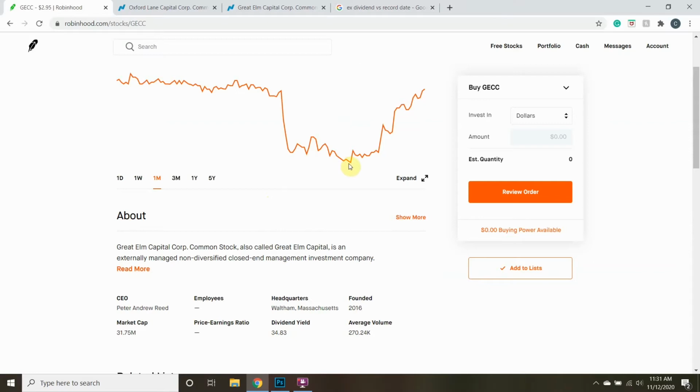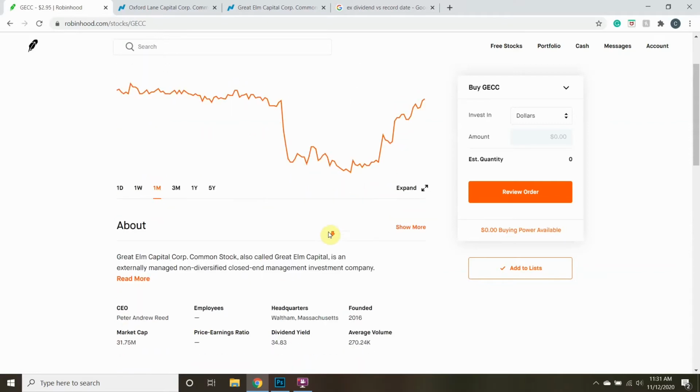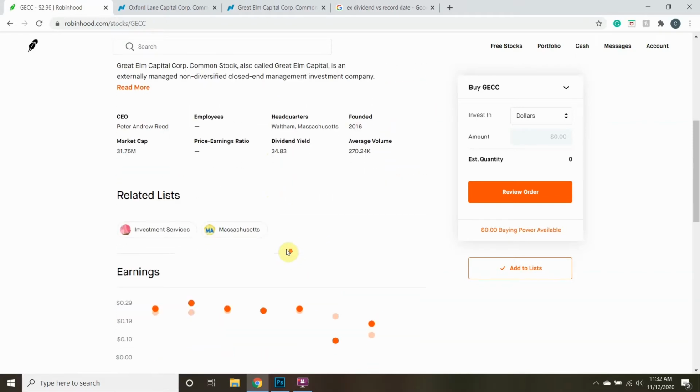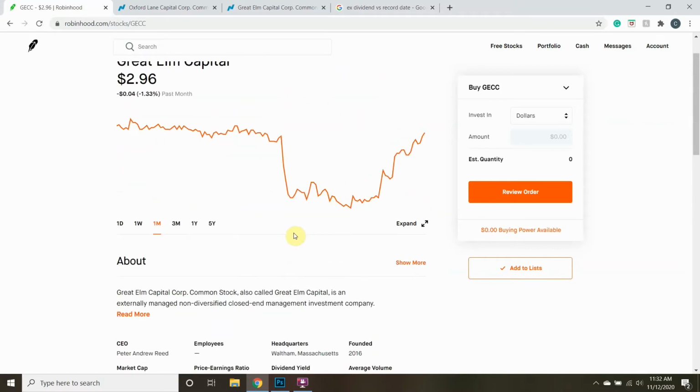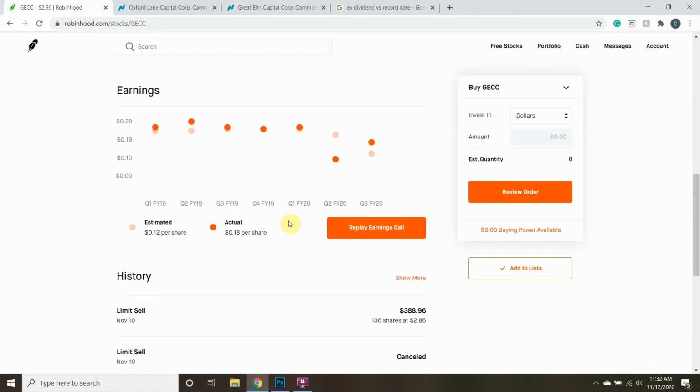Now, if I would have purchased down here at its lowest at 252, I could have made back even more money. But once I saw that spike back up, I was in the positive. I had cleared that negative $80 difference and was up $30. I sold out completely, all 136 shares.